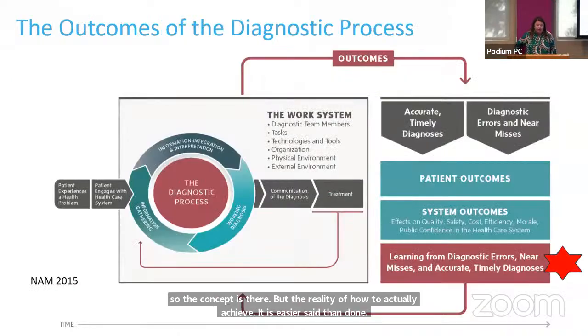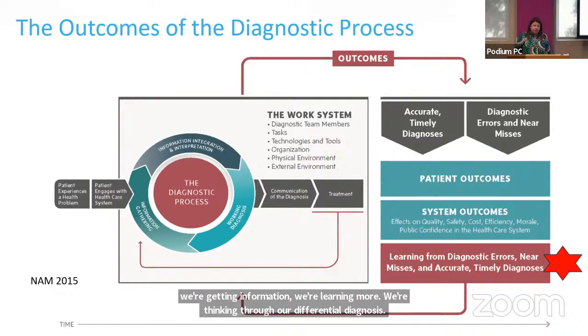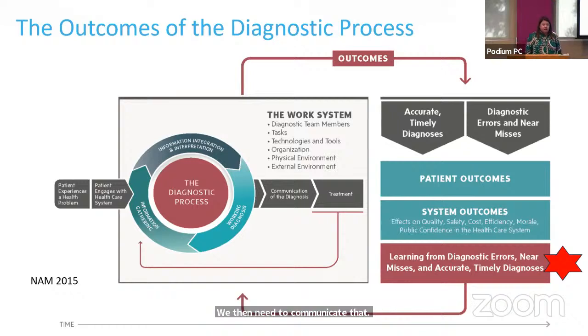And so again, if we think through the overall diagnostic process, we have a patient that engages with the healthcare system, and it goes around in a circle as we're getting information, we're learning more, we're thinking through our differential diagnosis. We then need to communicate that to the patient. Loss to follow-up labs are actually a common cause of diagnostic error, which leads to treatment. And so then that outcome can be accurate and timely diagnoses, but maybe diagnostic errors or near misses.